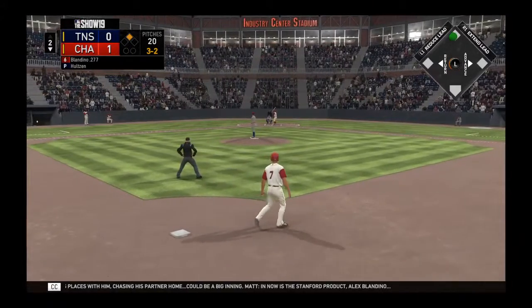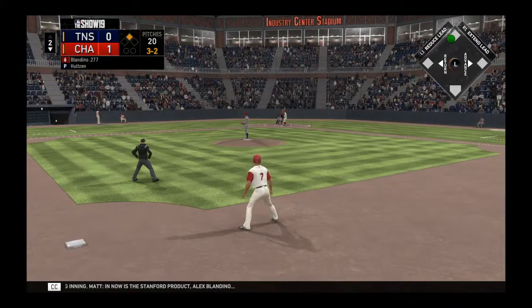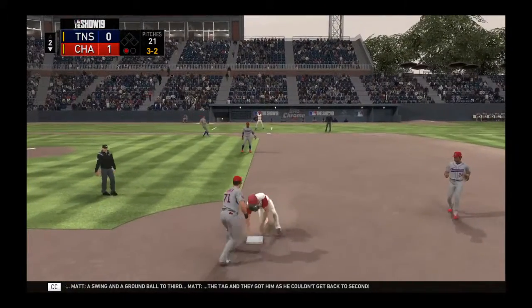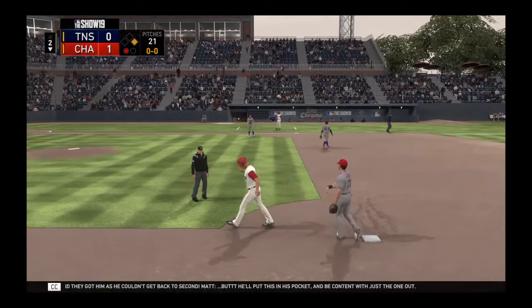And now is the Stanford product, Alex Blandino. The second baseman, Alex Blandino. He's set. Here's the 3-2. A swing and a ground ball to third. The tag, and they got him as he couldn't get back to second. But he'll put this in his pocket and be content.